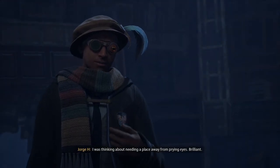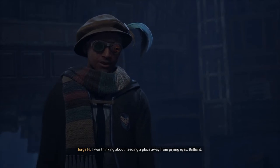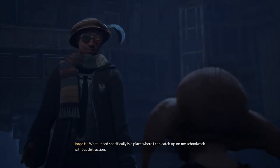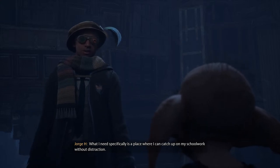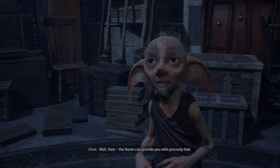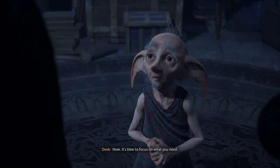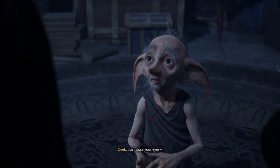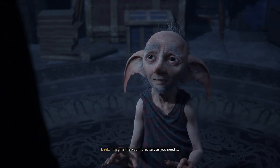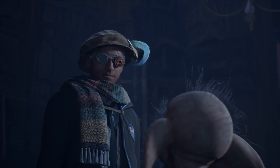I was thinking about needing a place away from prying eyes. Brilliant. Oh, that explains it then. What I need specifically is a place where I can catch up on my schoolwork without distraction. Well then, the room can provide you with precisely that. Now, it's time to focus on what you need. Just close your eyes. Imagine the room precisely as you need it. The room will do the rest.